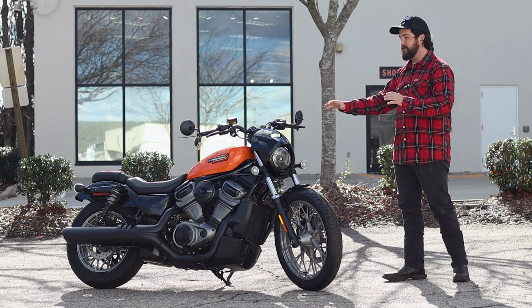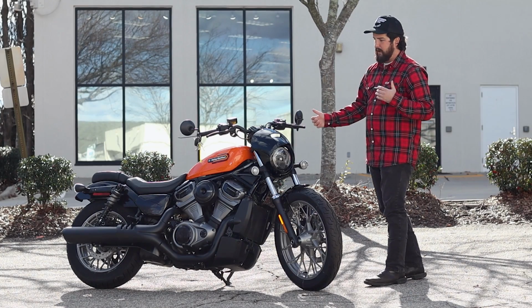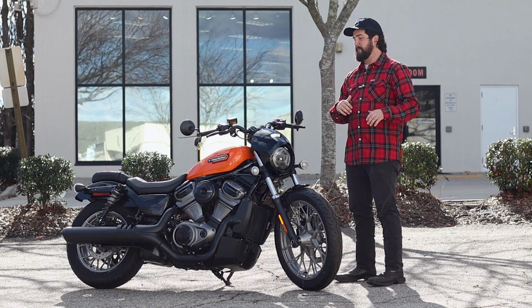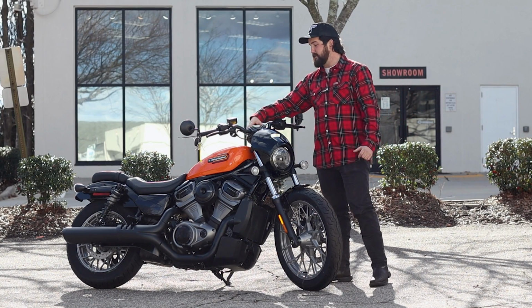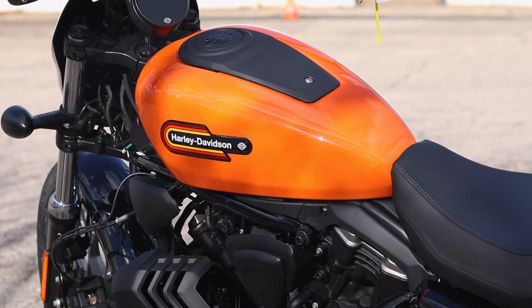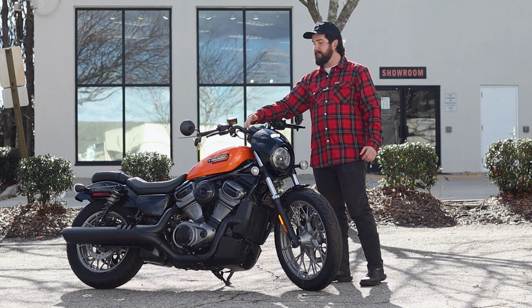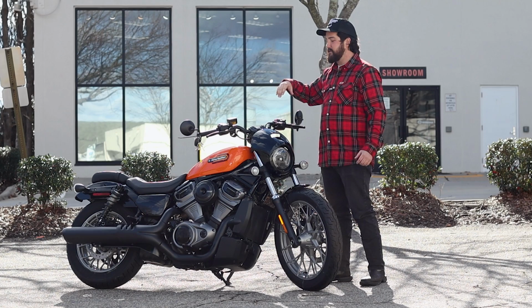The Nightster Special is where things get a little bit fancier, a little bit nicer, and a little more fun, if you will. You've got all those safety features I mentioned before. You also gain tire pressure monitoring through this screen setup. Like I was saying, it's a very similar setup to the Pan America, pretty much the same control layout. With this screen, you're able to run your own diagnostics, see your tire pressure, your volts, your engine RPMs, your speed, and then you've also got the options for infotainment.